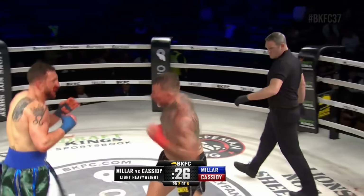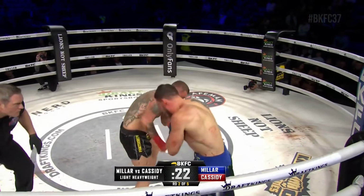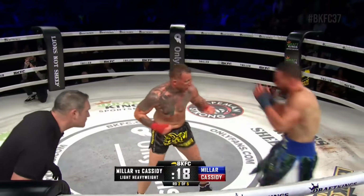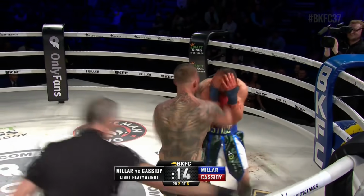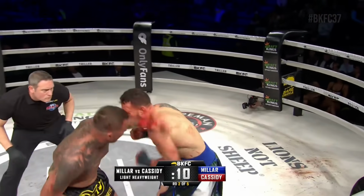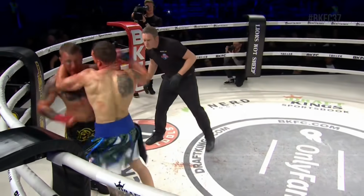See that massive mouse that has formed under Millar's left eye. I mean, the percentage of landing for these two guys is phenomenal. These guys are landing a lot of shots on each other. Cassidy is bleeding under his left eye. Left hand right to the body from Kyle Cassidy. Millar forward again. Good left hand from Jimmy Millar.